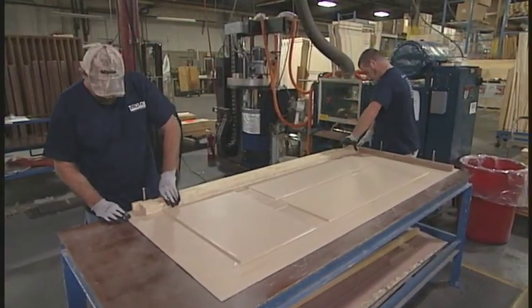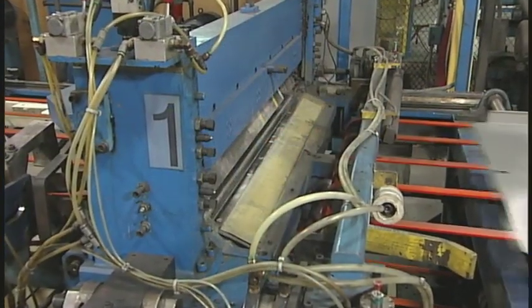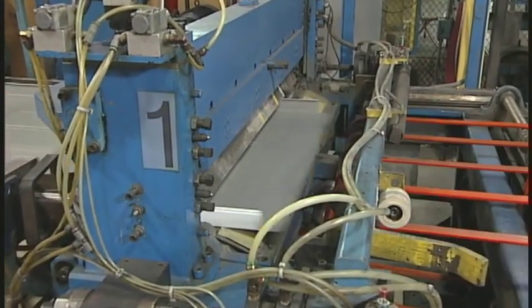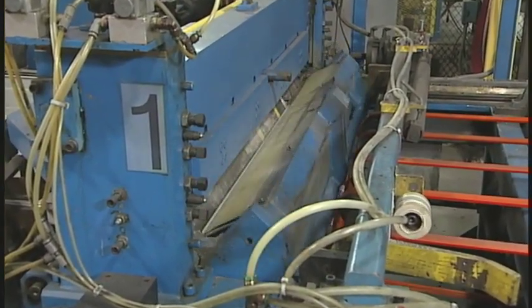You know, some of the doors are still laid up by hand, especially when we're talking about fiberglass, but you're going to see a machine that does our steel edge doors, pretty phenomenal. We can do about 1,000 doors in an 8-hour shift on there. So I'm excited to show you all the different things we do and how we construct our doors. Well, let's get right into it. Can we start with the fiberglass doors? Let's do it.